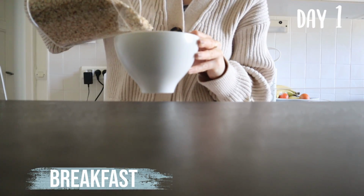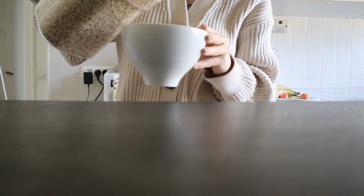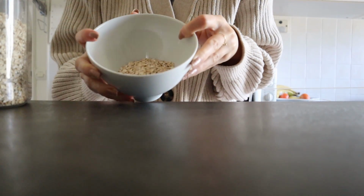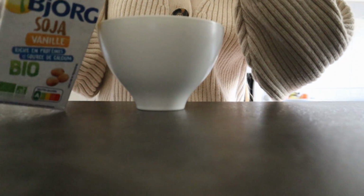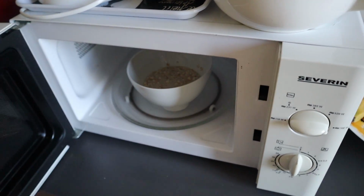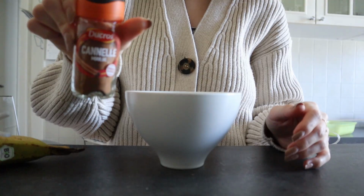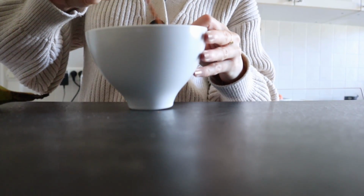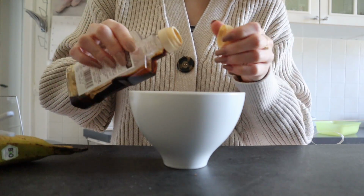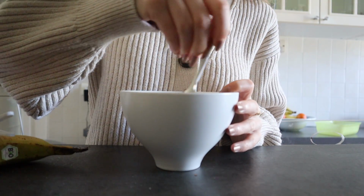So we're going to start with breakfast. I'm just making oatmeal for breakfast. Putting in the oats, trying to show you the quantity. Then I put some vanilla soy milk. Put it in the microwave when I'm lazy. When I'm not lazy, I do it in a pot, but I was lazy. Then I put some cinnamon, and some vanilla extract. This is orange flour, I don't know what that is in English.